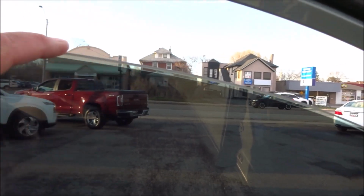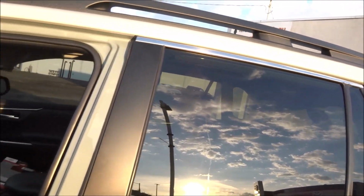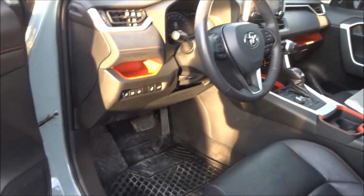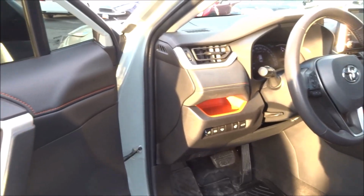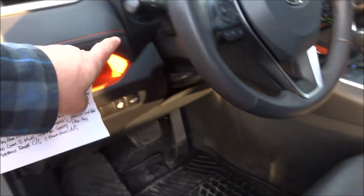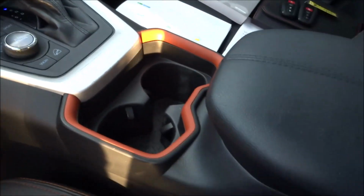And this has additional window tinting. If I drop that a bit, you'll see the cutaway here. So it's an additional film they've done on the front to match the privacy tint that's factory on all the rear windows, so it gives it a nice, more consistent look. So a lot of people really like that. And you may have noticed the little orange stitching and orange moldings around the cup holders, around the leather seats, and that center stripe down the middle as well.